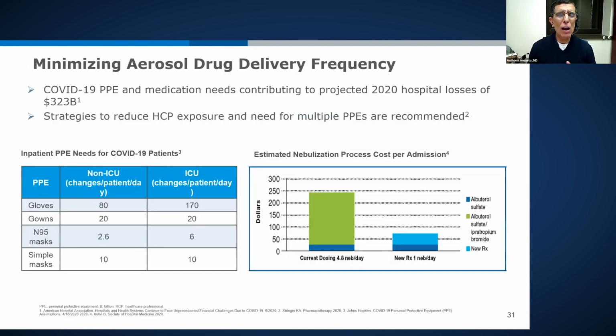There are now several studies that have looked at the importance and the economic impact that using nebulized therapies could have in your institution. And now we have nebulized therapy given once or twice a day. So the first rule and the understanding is that albuterol and ipratropium should be used as a rescue medication only.